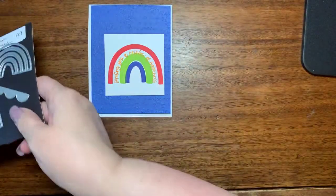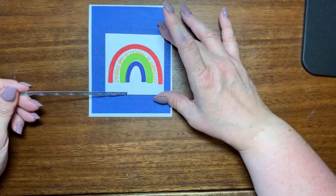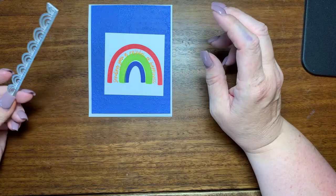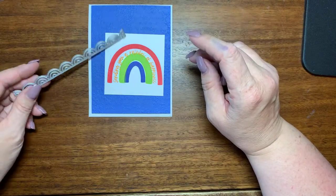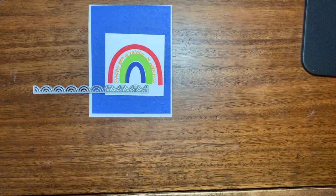Okay. Let's see. Now I'm just thinking about what color. I don't think I want to add a metallic and I don't want to add a new color. I just want to stick with it. And I really like the sweet sorbet. So let's grab a piece of that and cut into it.